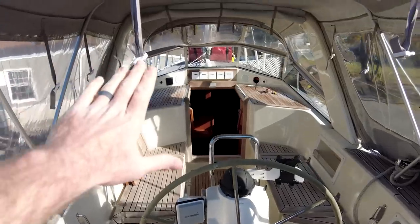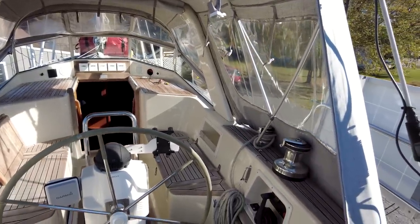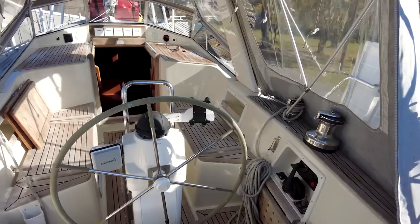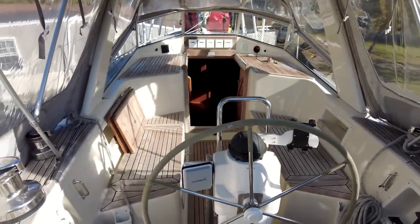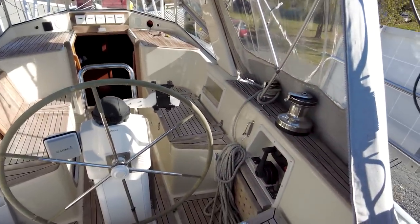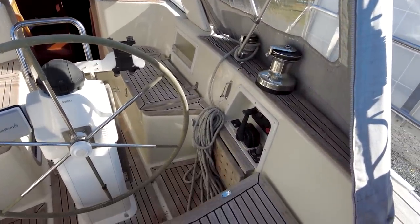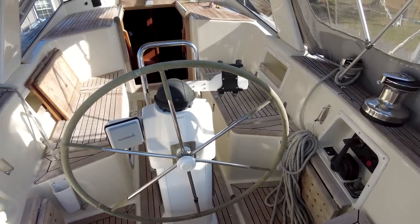We've got a full enclosure, so this can be a northern boat, protected from the weather. Absolutely love it. This is a beautiful, beautiful cockpit. We've got four winches, two on each side, port and starboard. Engine controls right there. Got some instruments at the helm.